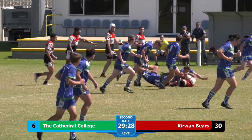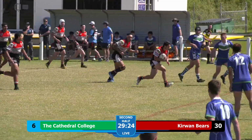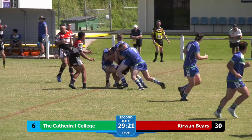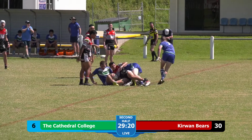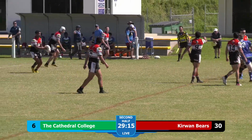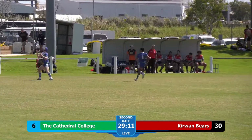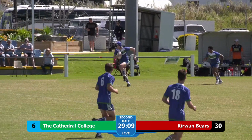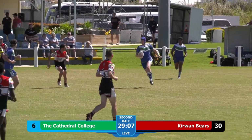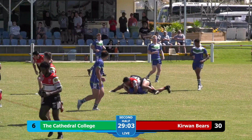Ball turned inside for 19, Siona Tutupu. Brought back 10 yards short of the halfway line here, Kirwan Bears on fifth tackle. That was a nice controlled set from TCC in defence. Yeah, it had Kirwan kicking from inside their 40, which is a good start for the TCC boys. And they've just got to maintain possession now. It sees them on the first tackle, nearly back to their own 40.